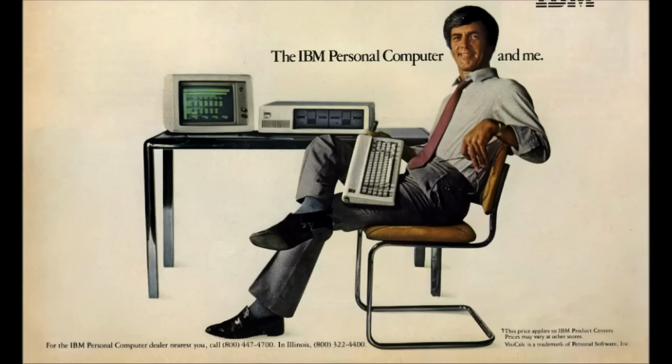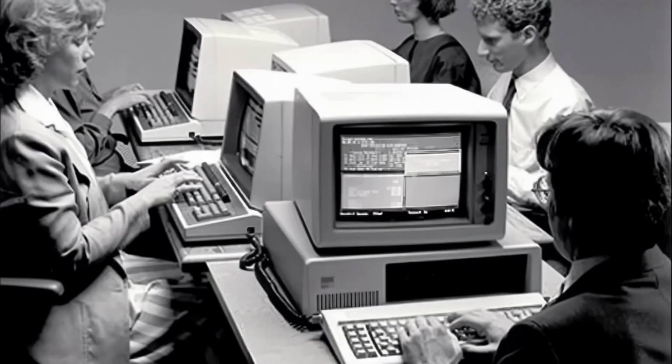IBM. 3 letters of significance in computer history. In 1981, this computing giant had legitimized business microcomputing with its IBM PC. This computer and its subsequent XT and AT models had created an enduring and near-universal standard platform. However, fast forward to 1986, and Big Blue was not happy.